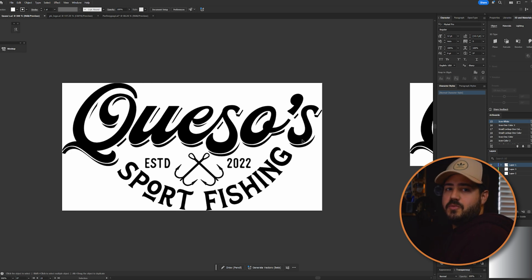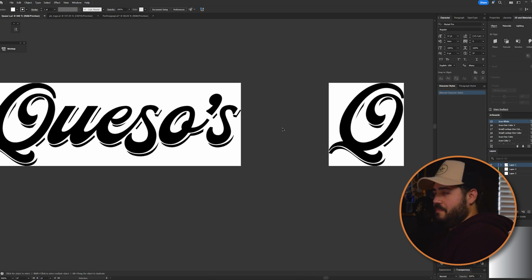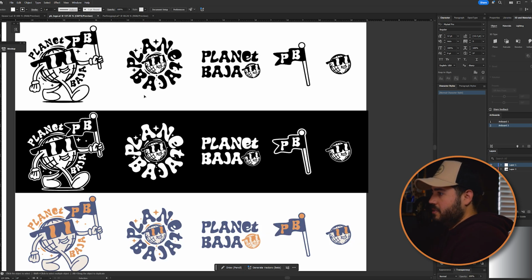Now you're going to want to make an even smaller logo than that for even smaller scale applications. So that would be just the name, Queso. That would be the original logo. And you're also going to want an even smaller version, like for an app or for a pen or a favicon. So I have just a Q to represent the smaller scale for the logo.